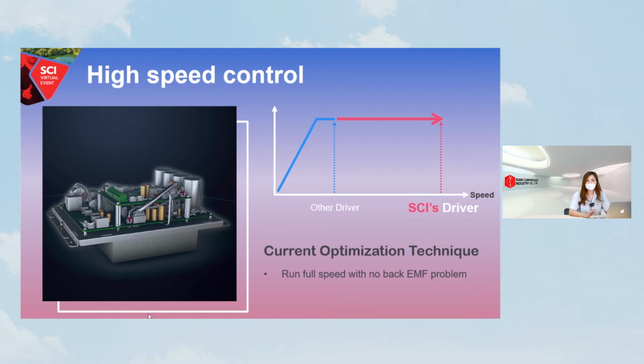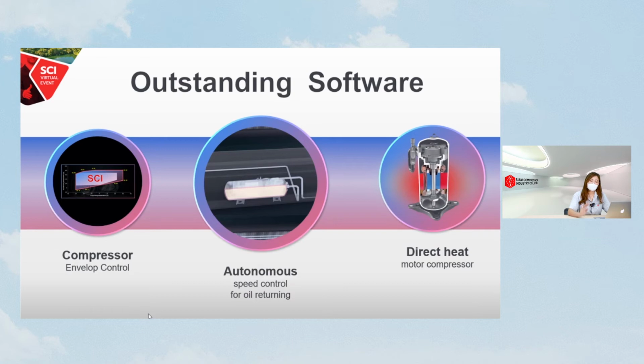In terms of high speed operation, normally we have an issue with EMF, which is a characteristic of the motor at high speed operation. But to bring out the best operation of the compressor, our driver software has a function that can increase the high speed range of the compressor. We call this the current optimization technique. Moreover, it can help to control operation within the compressor envelope, including compressor oil management that helps you perform oil returning by autonomous speed boost up.